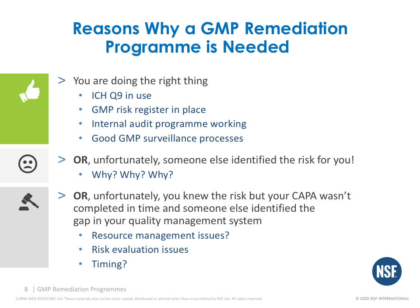So you may ask yourself, what resource management issues led to this? Had the company evaluated the risk accurately and assigned the correct resources and expertise to it? Or indeed, was it just a question of timing, that the audit team came during work in progress, where you're already working on the remediation plan, but it hadn't yet come to its natural endpoint?